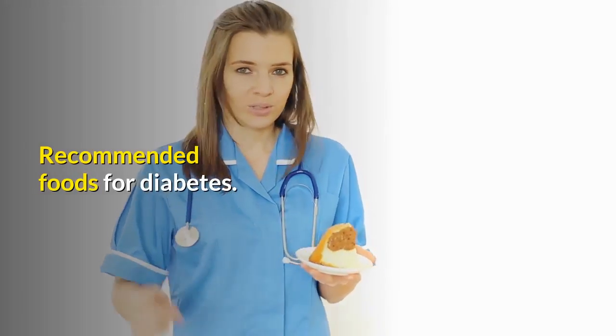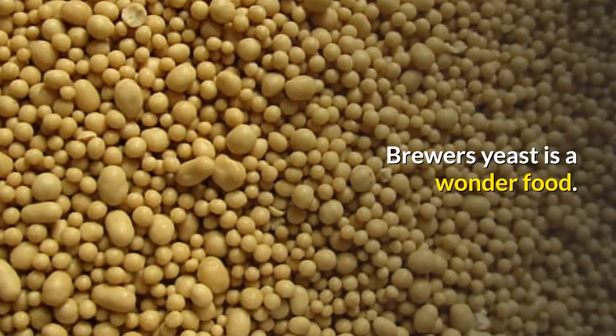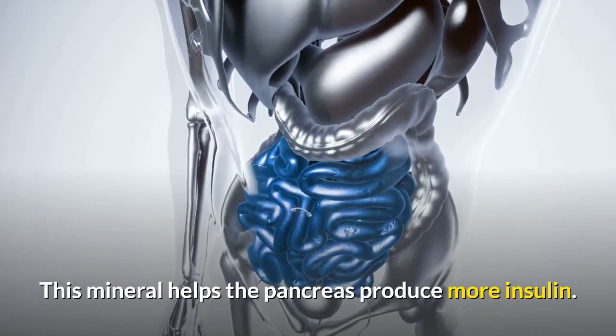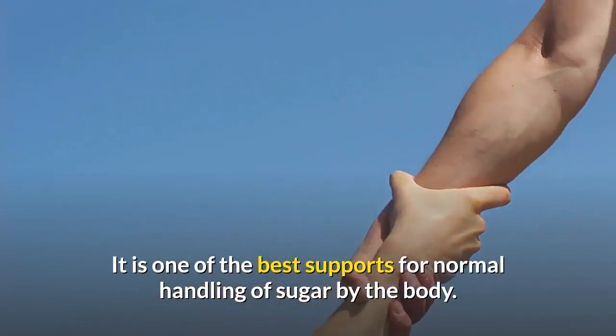Recommended foods for diabetes. 1. Brewer's yeast. Brewer's yeast is a wonder food. It is rich in traces of the mineral chromium. This mineral helps the pancreas produce more insulin. It is one of the best supports for normal handling of sugar by the body.